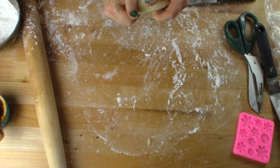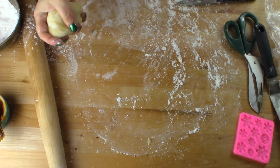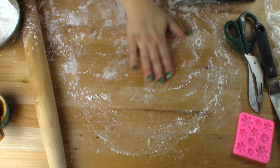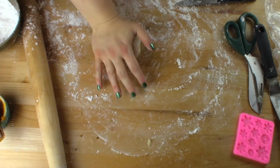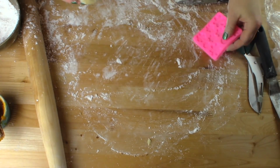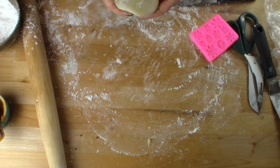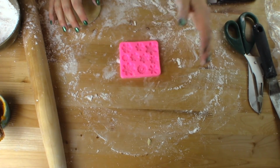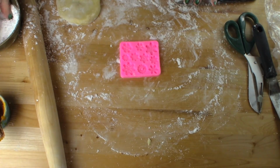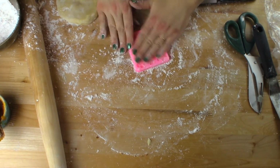Now, traditionally speaking, decorations on top could be anything from edible flowers and plants to oranges that have been sliced and preserved to pieces made of marzipan, and that's exactly what I'm doing right now. So I have these candy molds, and I am going to dust them with powdered sugar, like so.